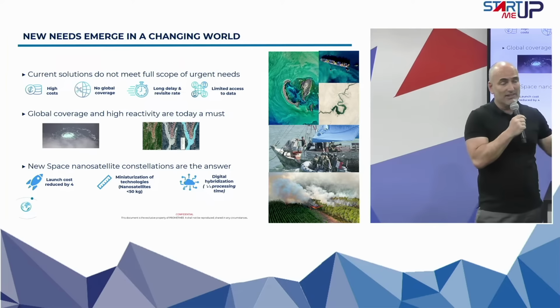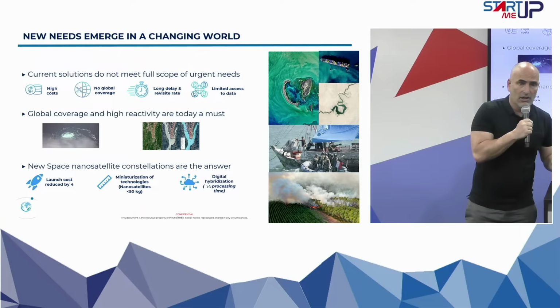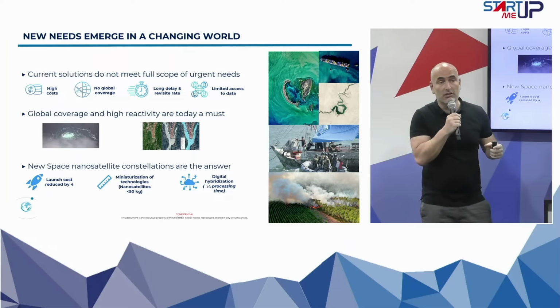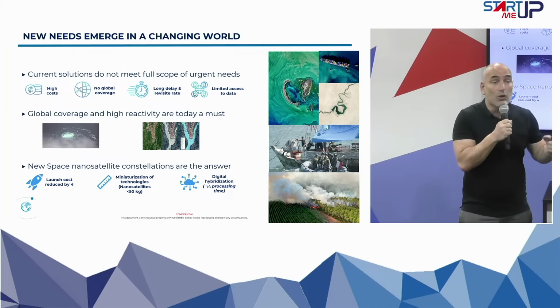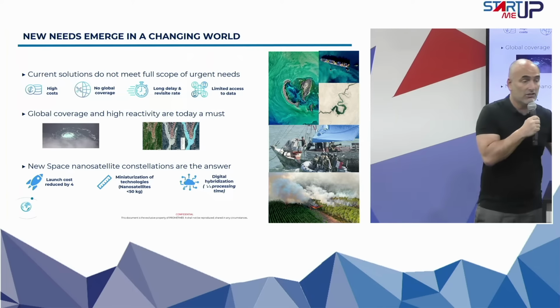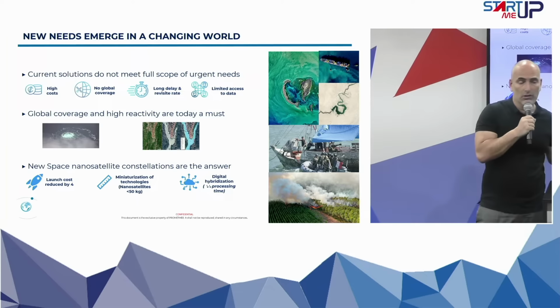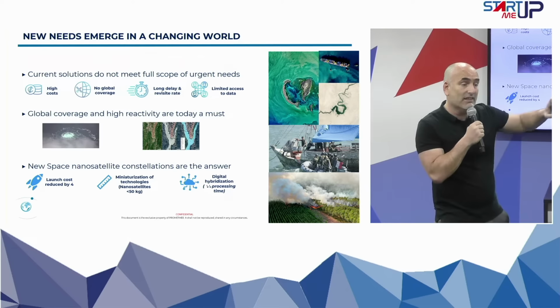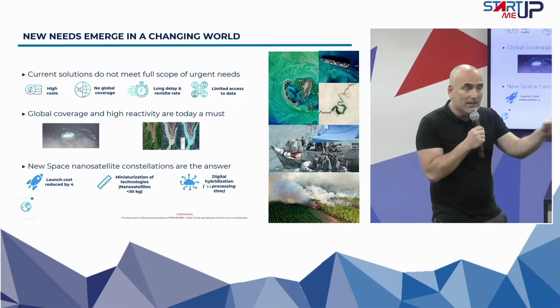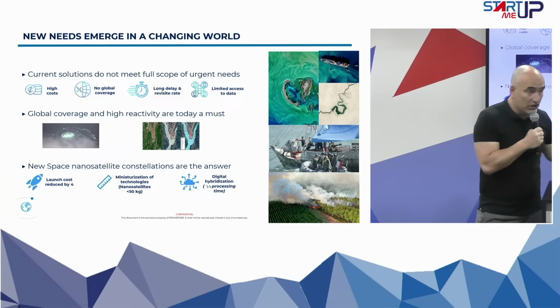You get the capacity to take an image every 2 to 3 days, and you realize that today you need revisit times below 1 hour. Two examples: traceability for a big United Nations project, and traceability for the big green projects. For this traceability, you need to get information, some image, every hour.